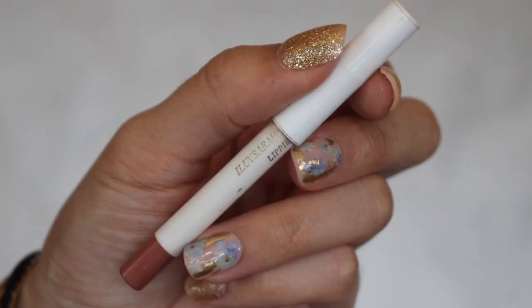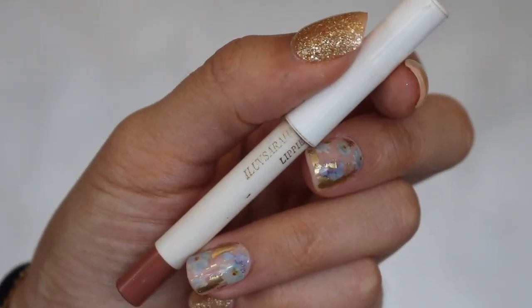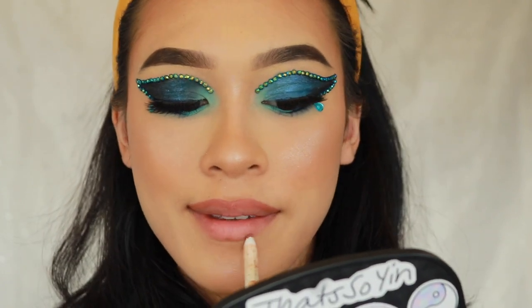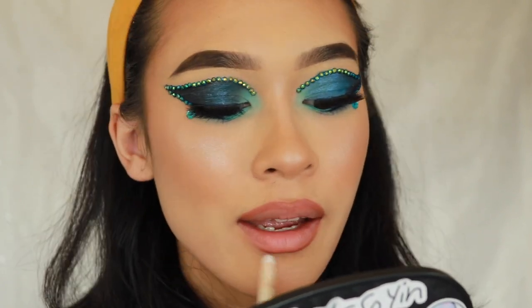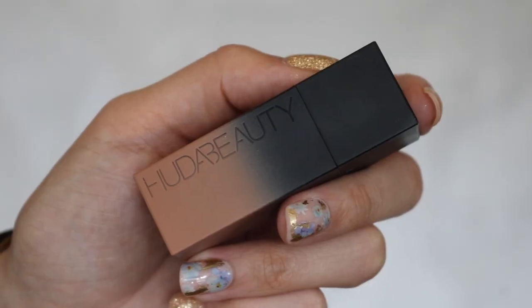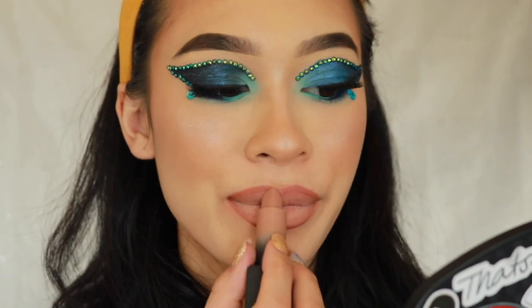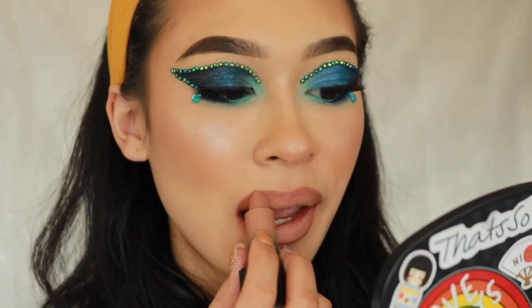The lips today are gonna be a nude lip with a little bit of gloss. So I'm gonna go in with my ColourPop Curvii lip liner and I'm gonna go ahead and overline my lips just to make them look plump and juicy. My lipstick today is gonna be the Huda Beauty Staycation lipstick. This one is a beautiful light nude.